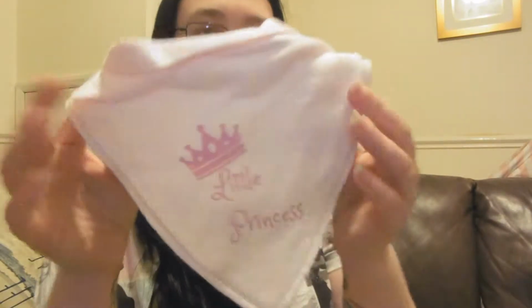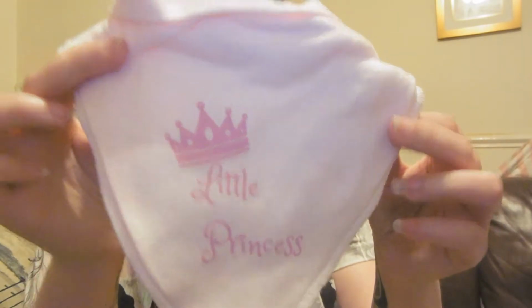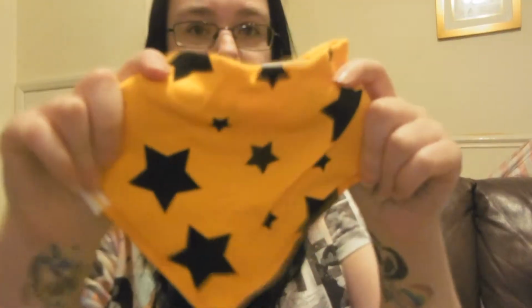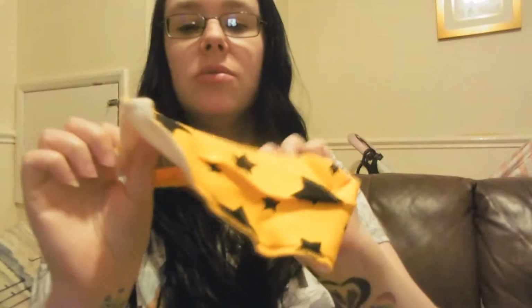So she got that one. She's got this one which says Little Princess on it because she's a little princess. This one I thought was really nice and bright and just really cool. It's like a bright orange with really cool black stars on there.